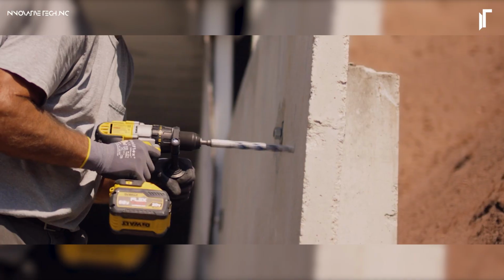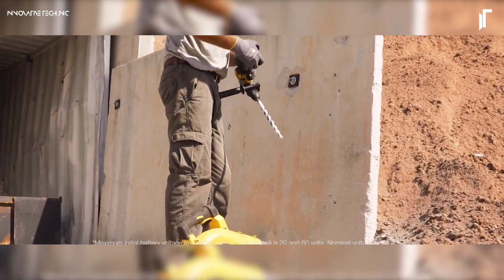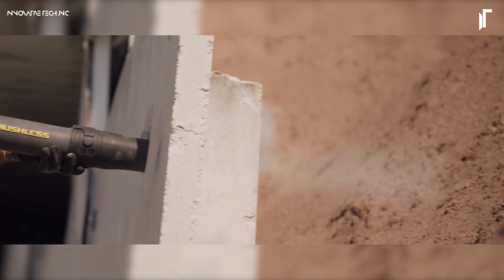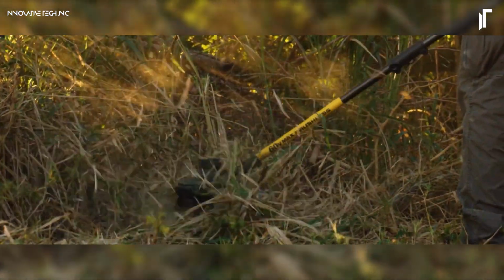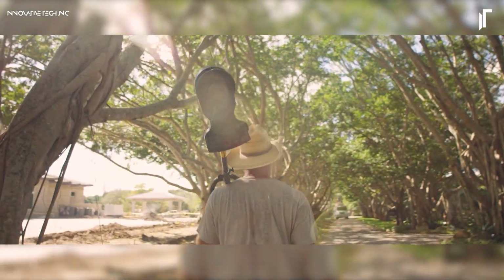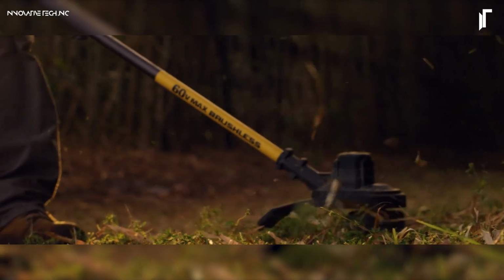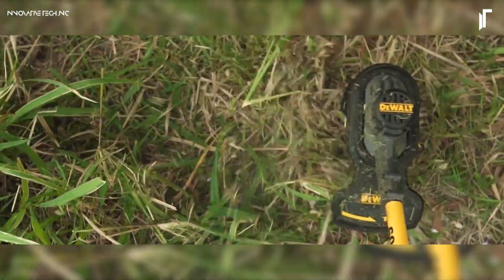Its 15-inch cutting swath paired with a 0.082-inch line delivers precision while maintaining flexibility for thicker jobs with a 0.095-inch line. With a variable speed trigger and high-low speed control, you can easily switch between conserving battery life or unleashing maximum power. This tool's lightweight, ergonomic build ensures comfort, so every use feels effortless from start to finish, making lawn care less of a chore and more of a streamlined experience.